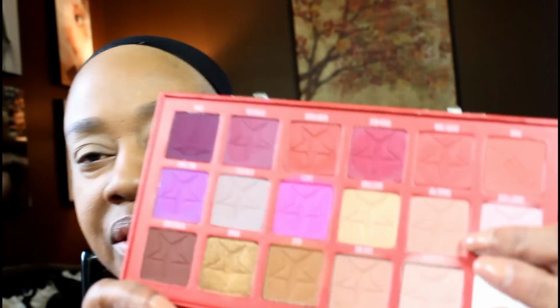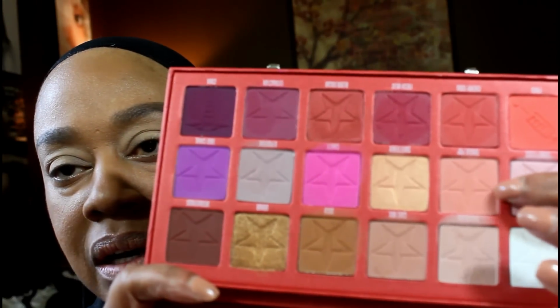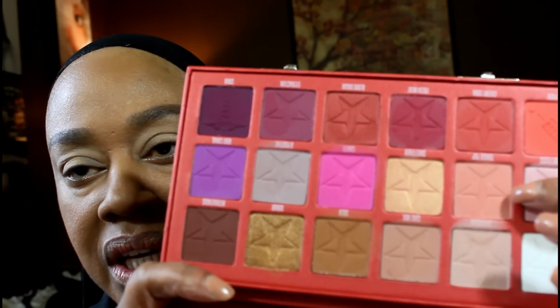I don't think that I've actually used this palette, guys. And these neutrals are mattes, which is really cool. And then there's this one right here that has a peachy undertone to it. So I might actually use that on my brow bone. I'm not sure. I might use it as a transition and in my brow bone. Depends on what I pack on top of it.